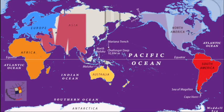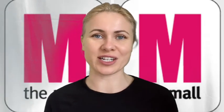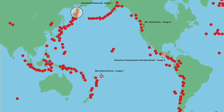The biggest ocean of them all. Now, the Pacific Ocean extends from the Arctic Ocean in the north to the Southern Ocean in the south and is bounded by the continents of Asia and Australia in the west and the Americas in the east. It is absolutely huge. It covers more than 30% of the Earth's surface, and it is usually between 11 and 20 degrees Celsius. Most of the volcanoes, actually 75%, are located in the Pacific Ocean basin.